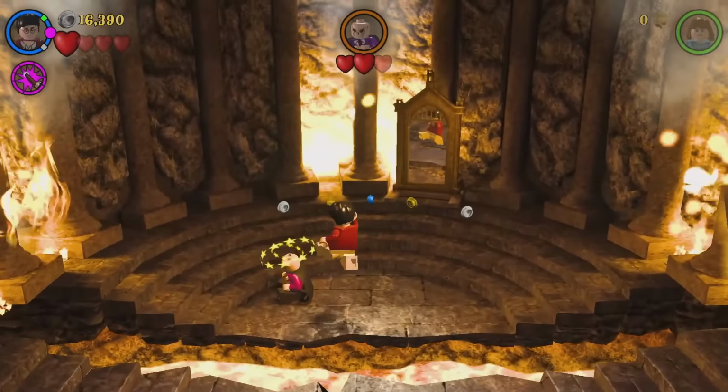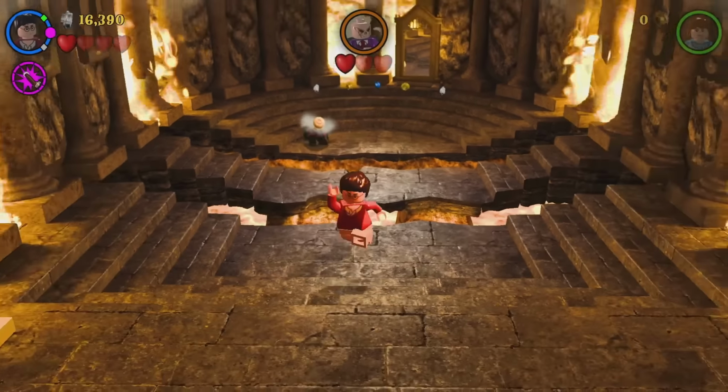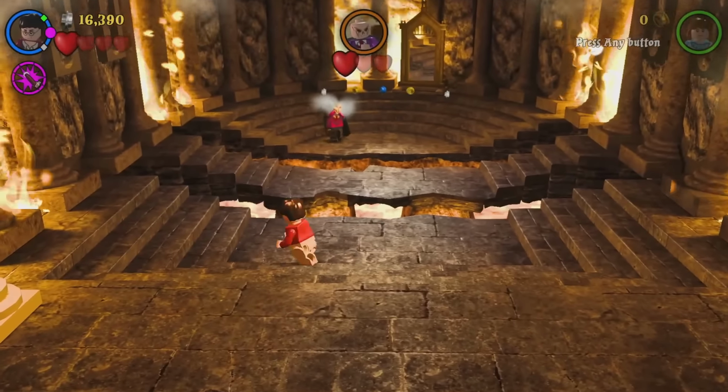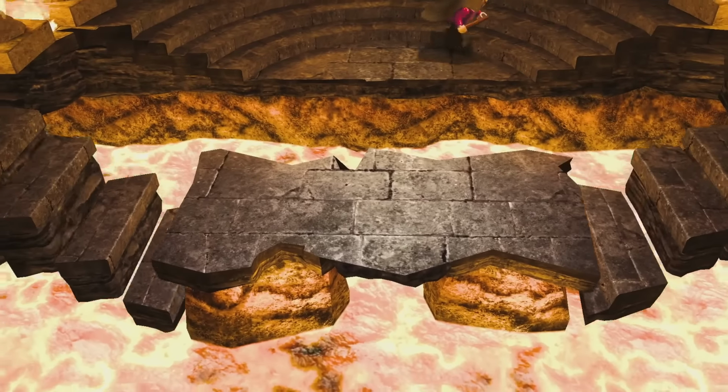Okay, let's go. Let's go. Grab him now. Yes. And let's go back, okay? And let's see. Come on, we need one more hit on him. We only have one HP, though. Hermione, can I please have some HP? Hermione, please be my healer.